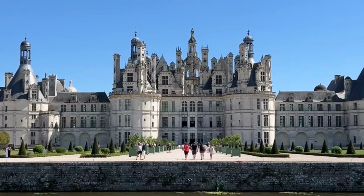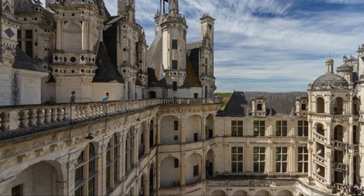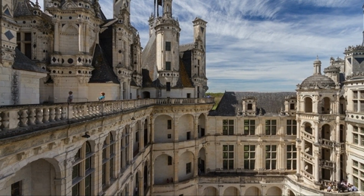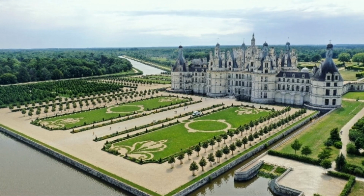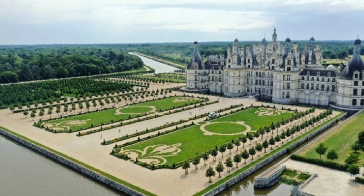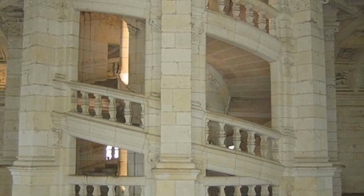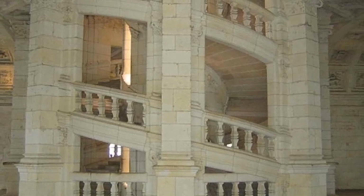In conclusion, the Château de Chambord is much more than just a beautiful castle. It is the embodiment of a king's dream, a masterpiece of architectural innovation, and a priceless historical treasure. To visit Chambord is to step back in time and experience the grandeur of the French court. Its magnificent double-helix staircase, its forest of chimneys, and its vast wild park all combine to create an unforgettable experience.